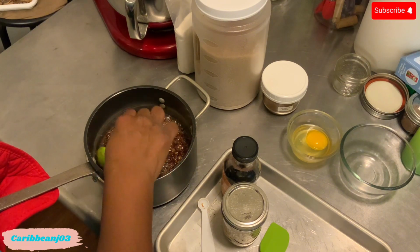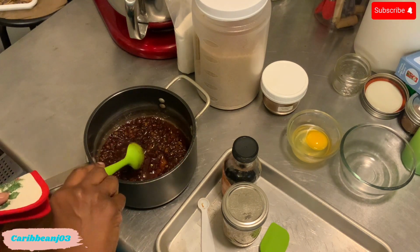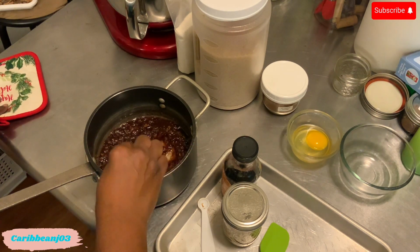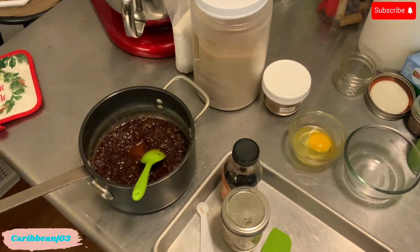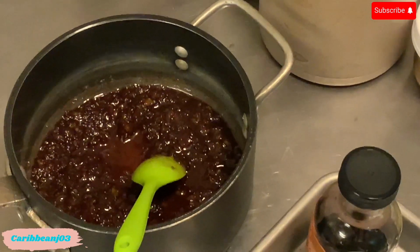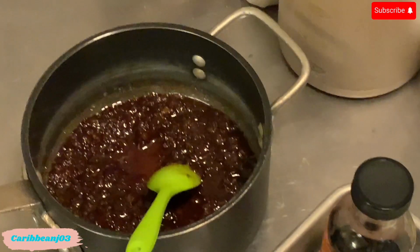Okay, y'all, so I have brought over the mixture of the syrup or sugar and dates, and as you can see, it looks mighty fine. It is nice and thick, right? I'm gonna try to get you closer into the pot. There we are. Okay, it is nice and thick.